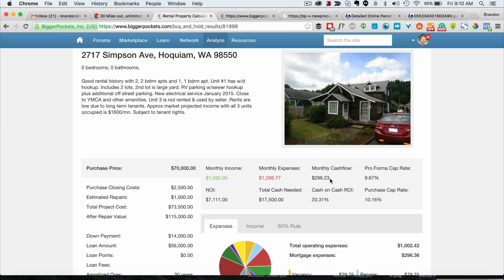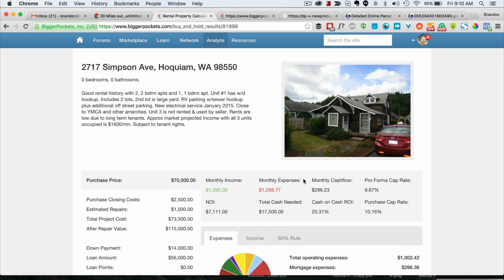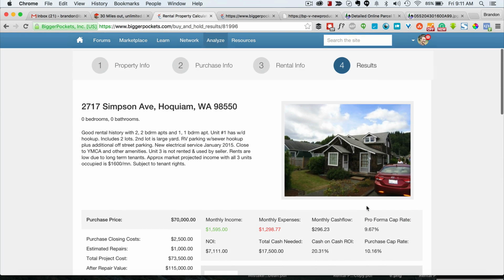This property just came up today on the market. I just saw it today. Why not one of you guys offer $70,000, see what happens. And again, there are some assumptions we'll need to verify. We'll need to make sure that it only needs $1,000 worth of work. We'll need to verify that you really can get a loan on it, that flood insurance is really only going to be $100 a month, that insurance is $75 and that water is $150. But this gives you a really good starting point.